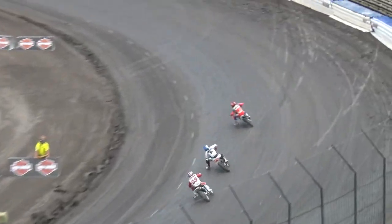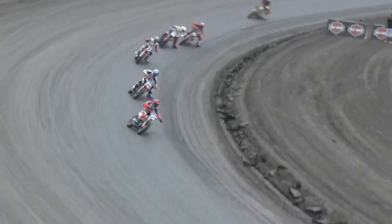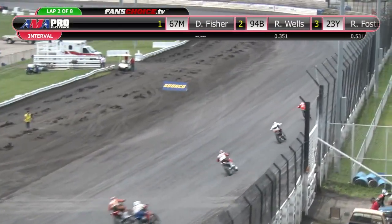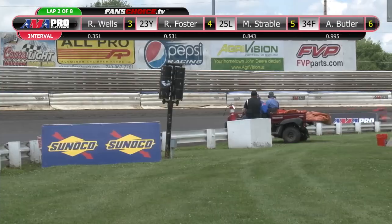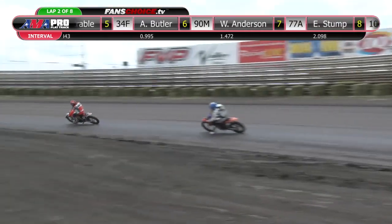Strable sitting by himself now in the 4th spot. Butler and Anderson. As they go across the start-finish line, it's Fisher, Wells, Foster, Strable, Butler, Anderson, and Eric Stump, the part-time road racer, part-time flat tracker. Stumpy's put himself in a transfer spot right now. He's in 7th, but he's got company. Some rider dives in deep in the field. Watch the battles deeper in the field.